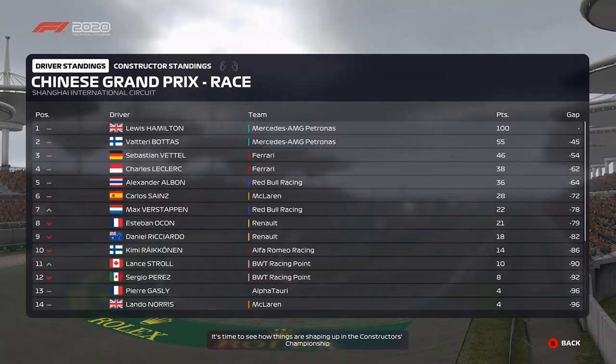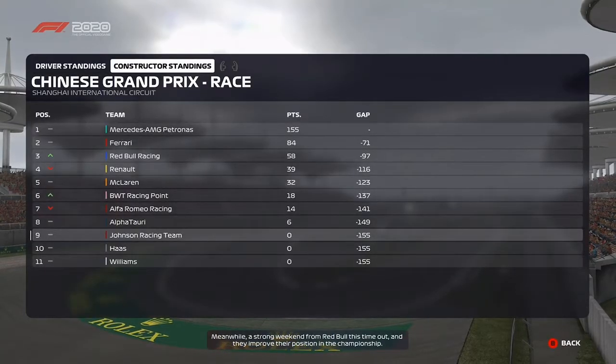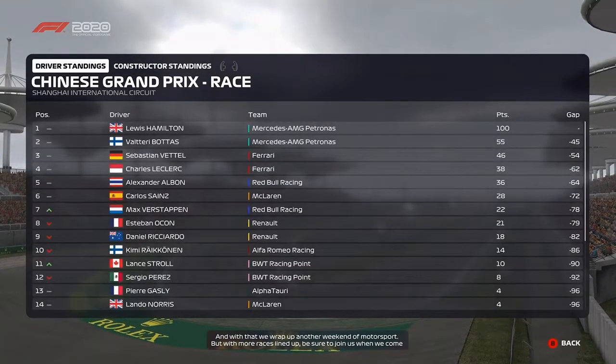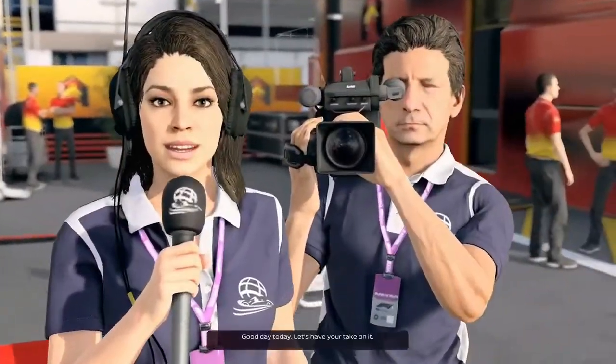Driver standings, Lewis Hamilton is way out in front by 45 points. Mercedes are leading the constructors by 71, followed by Ferrari, Red Bull, Renault, McLaren, Racing Point, Alfa Romeo, and AlphaTauri, and then Johnson Racing and Williams. I think Haas was below us too. Here's Claire.